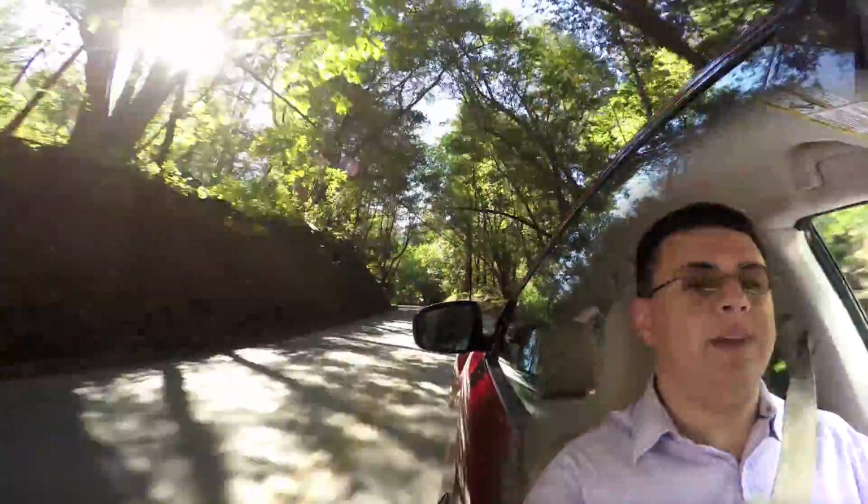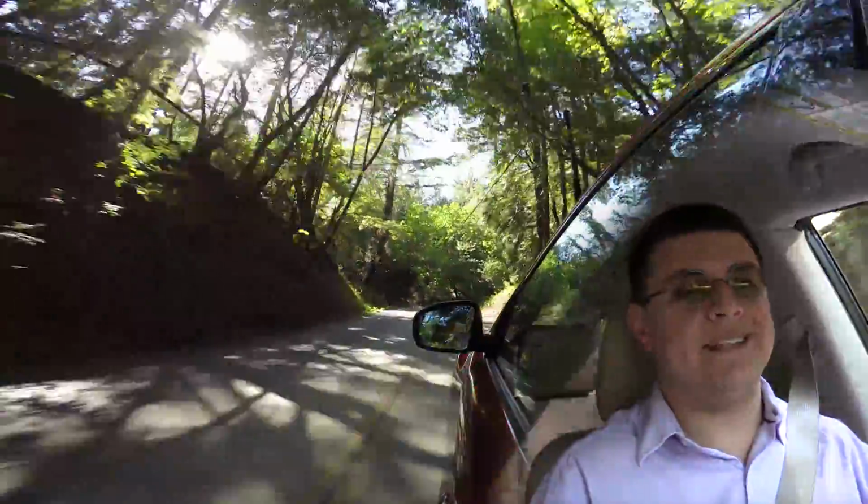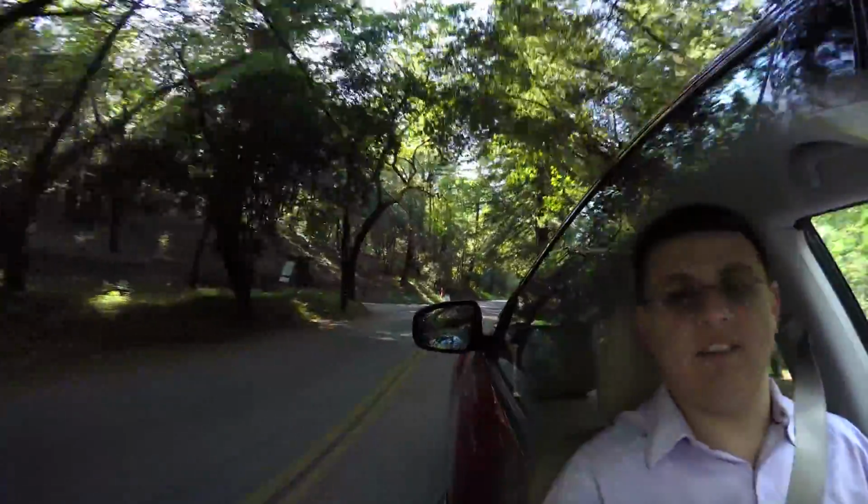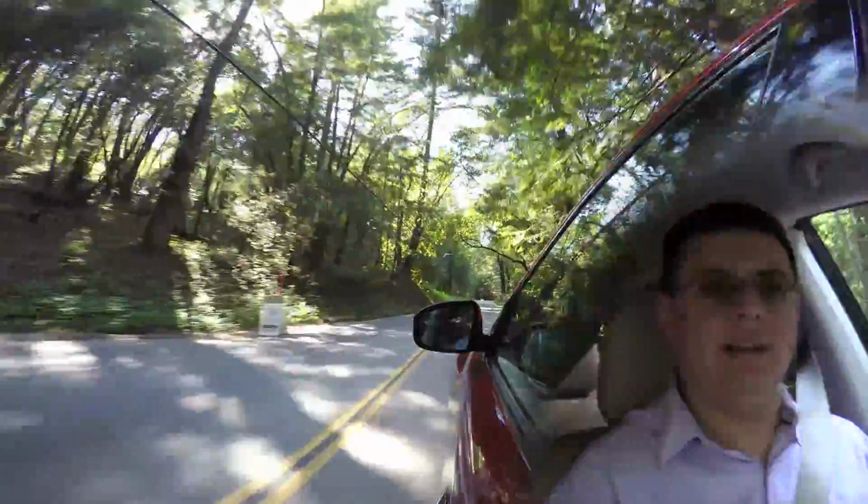Now, in terms of absolute handling, the Dodge Durango is far and away the best entry in this segment thanks to its excellent weight balance. It is just about 50-50 if you get the V6 in that Durango, a little bit more than that if you get the V8.